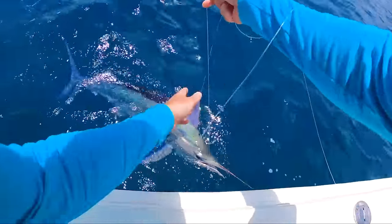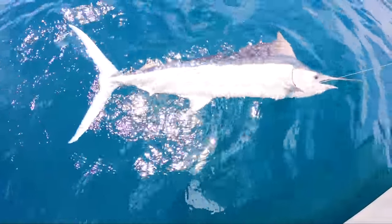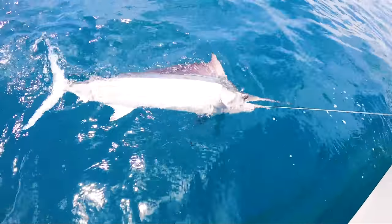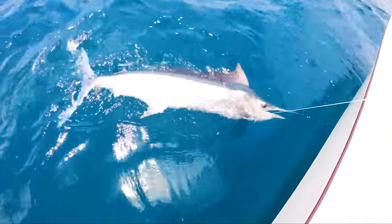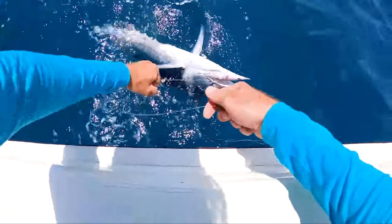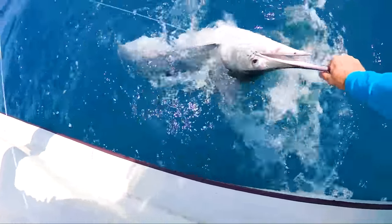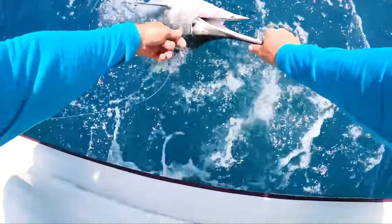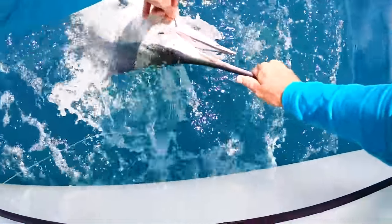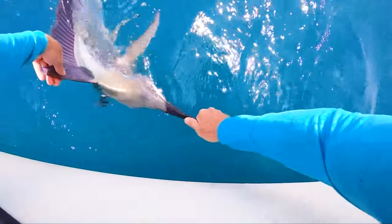Hey, how cool is he? So sick. Get this hook out of him. Circle. Whoa. He won't like this. Circle hook right in the corner of the jaw there. Oh, that's cured. Hook's out. He is super healthy.